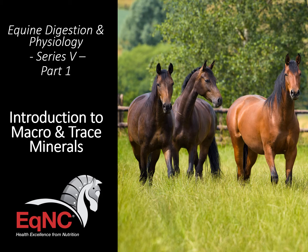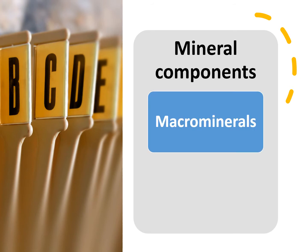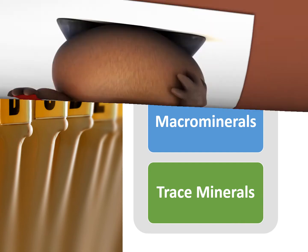Welcome to Digestion and Physiology, Series 5, Part 1. Introduction to Macro and Trace Minerals. In coming clips, we're going to focus on the mineral component within the feed. Because of the amount of information and the number of minerals involved, we have broken them down into two different categories, macrominerals and trace minerals. We're going to start by talking about the macrominerals.